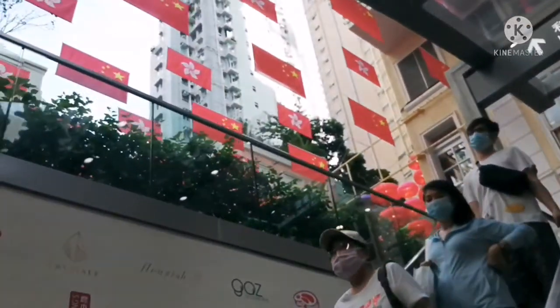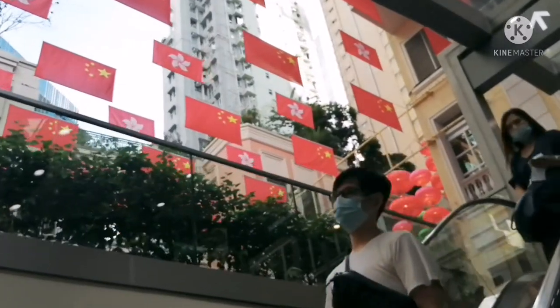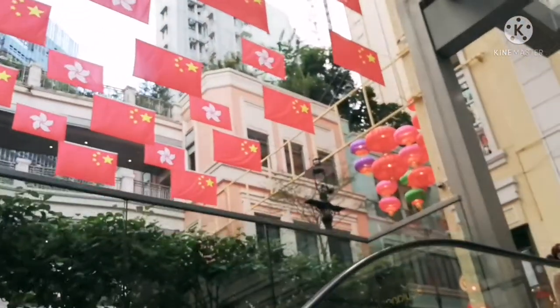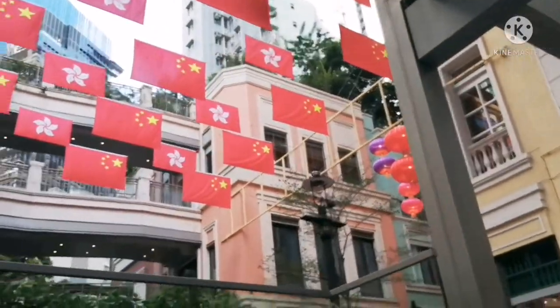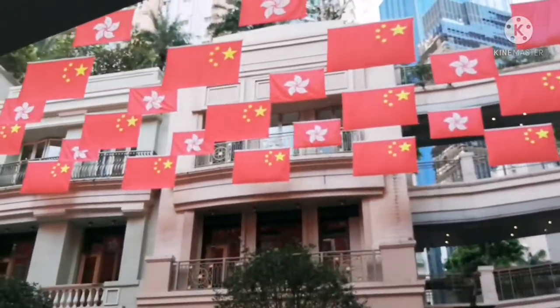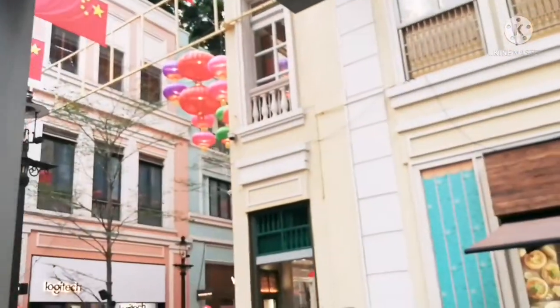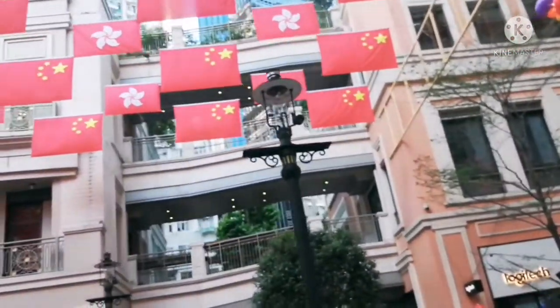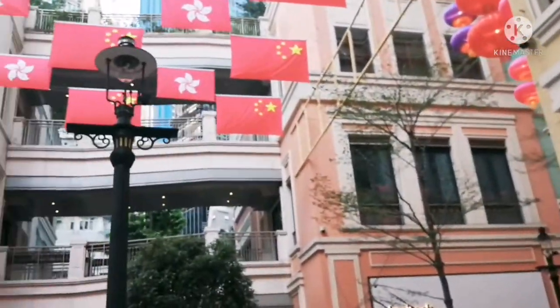So, do you see that? Flag of China and Hong Kong. You can see all red. And look at the beautiful lanterns, mga ka-amiga. You see that? Pag-akyat mo pa lang ng hagdan, makikita mo na yung design. Every festival, New Year, lagi dito, no? May mga magagandang mga view.